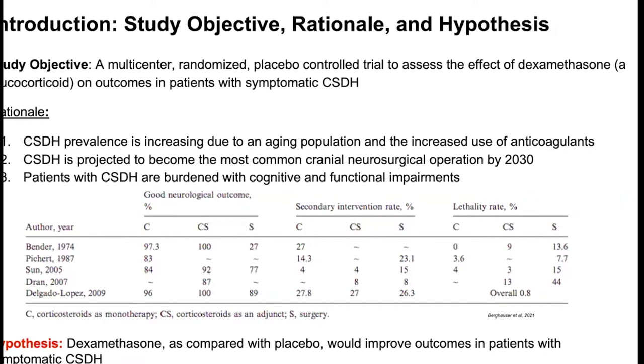And then when we look at lethality in terms of mortality, it's also decreased in patients that got corticosteroids, again, such things as dexamethasone. And so the hypothesis being proposed here is that dexamethasone, when compared to placebo, which is the control in this case, would improve outcomes in patients that have symptomatic CSDH. Next slide.